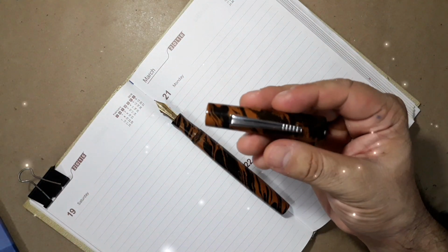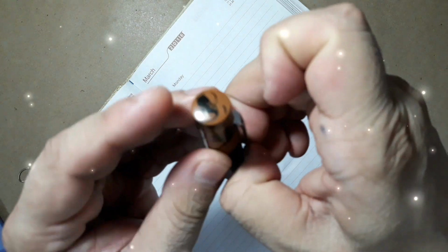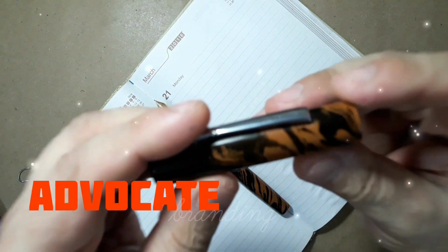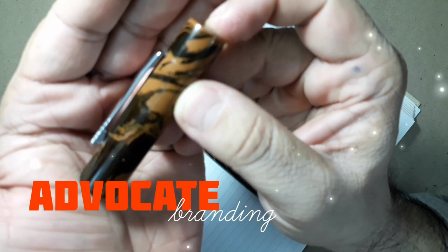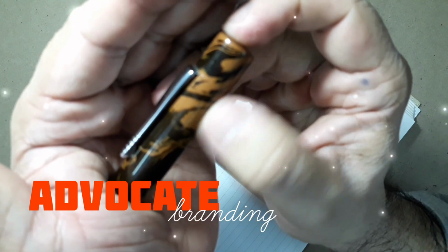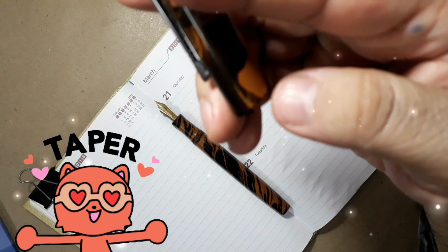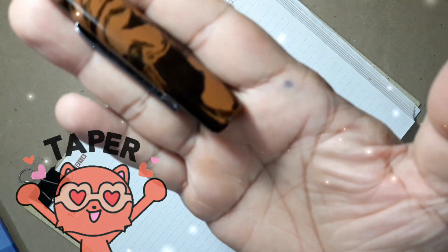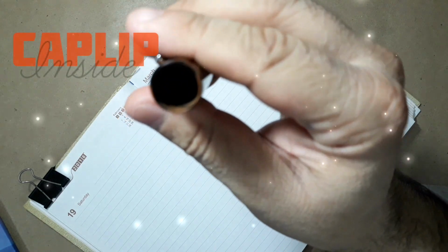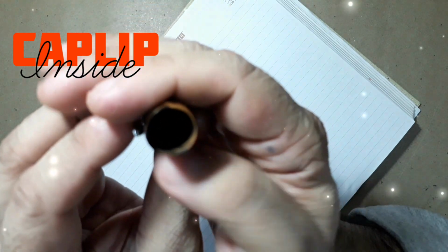It has a fixed, sturdy, springy metal clip. As you can see, this is the metal clip, fixed and sturdy and springy. And the branding, Advocate, as you can see here, is engraved on the cap at the right side of the clip, but sometimes it's hardly visible. The cap tapers a bit at the end, as you can see, tapering here at the bottom, and has a cap lip inside. Let me show you. So this is the cap lip inside.